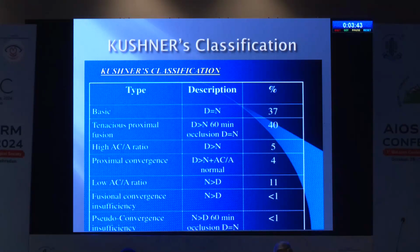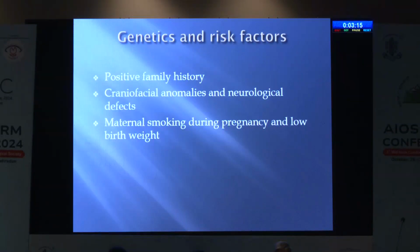Then there is tenacious proximal fusion, in which the distance deviation seems to be more than the near deviation, but after 30 to 60 minutes of occlusion, both deviations become equal, and it is present in about 40% of people. And there are other groups also, like high AC/A ratio, proximal convergence, and people having low AC/A ratio. So these are classified accordingly. So this is Kushner's classification.